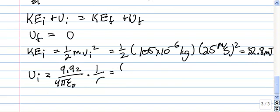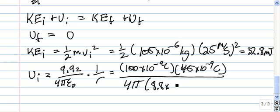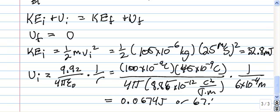For instance, charge 1 is equal to 100 nanocoulombs. Charge 2 is equal to 45 nanocoulombs. Then we have a constant, 1 over 4 pi times 8.85 times 10 to the minus 12 coulomb squared per joule meter, times 1 over the initial separation, which is 0.6 millimeters. That's 6 times 10 to the minus 4 meters. Again, I want to work in consistent SI units. Okay, I can put all these numbers together and multiply them out and find that the initial potential energy is 0.0674 joules, or 67.4 millijoules.